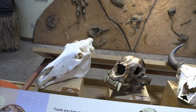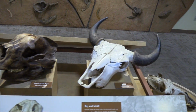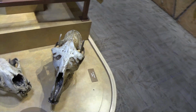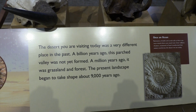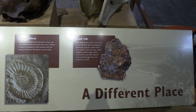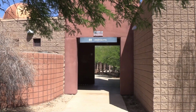Got a horse head, short-faced bear, bison. Then you got an American lion. Camel. And just around towards the back of the education center, you got resting locations.